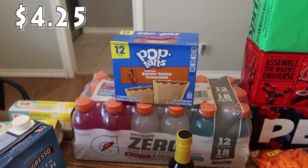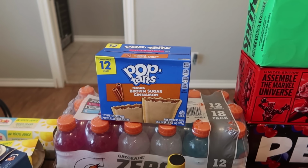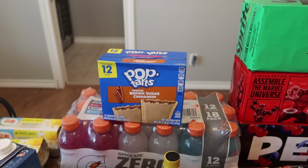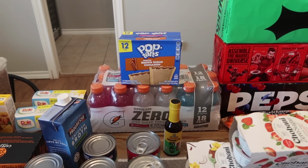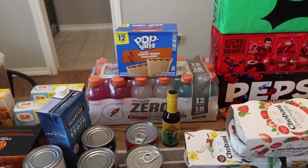Bryce is out of his favorite Pop-Tarts, so I went ahead and picked up the Frosted Brown Sugar Cinnamon. It's a 12 pack for him. I'm not sure, I'm going to actually keep an eye out or ask the girls if they eat those Pop-Tarts. I think it's just Bryce.